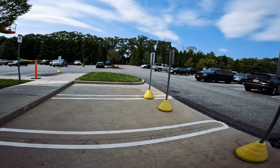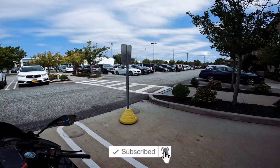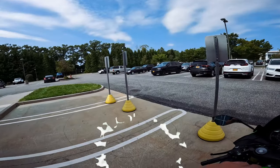And we're back. There's a couple of Broncos over there. Yeah, I want to see that one with the 37s. We're gonna pass by. I see 37s on this.